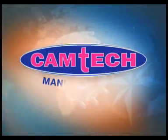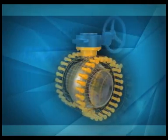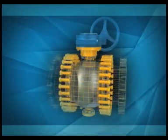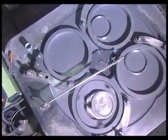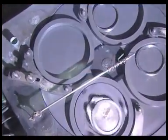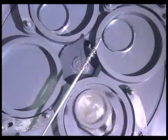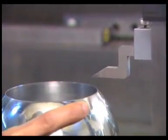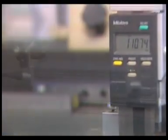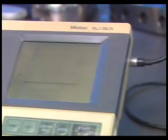Camtech. The valve's metal seals, balls, and other precision-oriented parts are finished and polished using specialized lapping machines. These lapping machines ensure that polishing is done to the finest degree. Camtech's Quality Control Department conducts complete inspection during each and every stage of the manufacturing process.